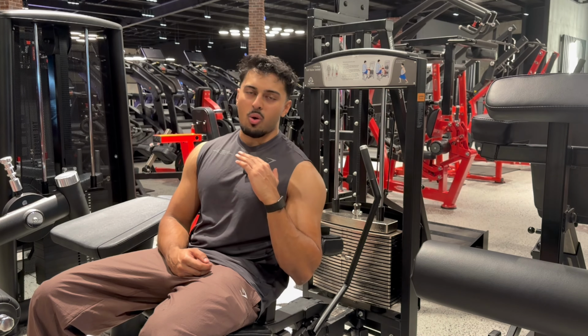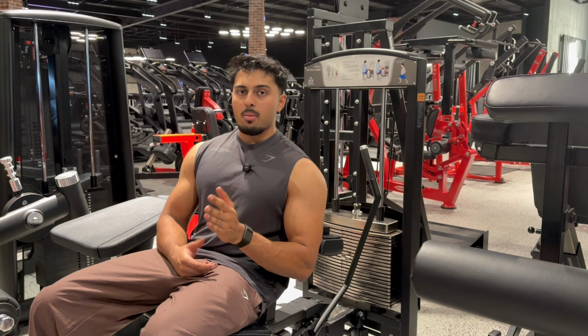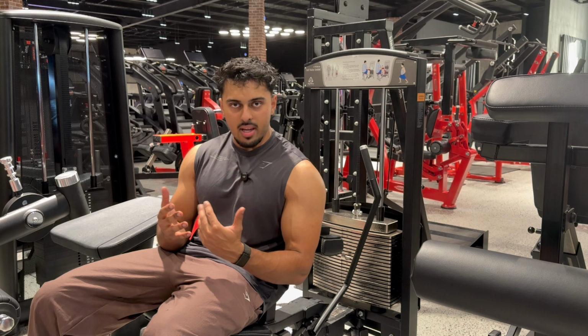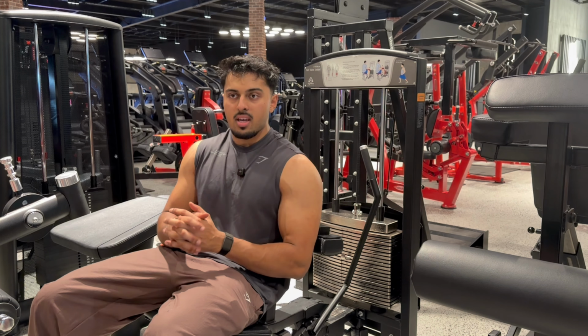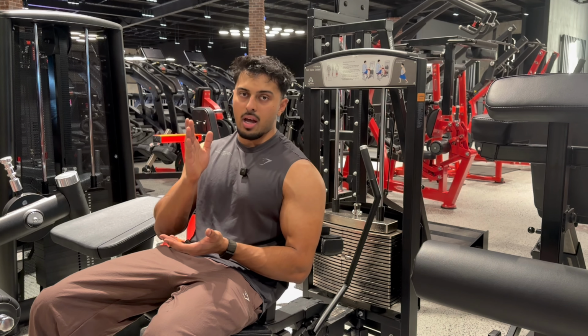I'm not gonna make you watch all 4 sets, of course, but it is very important that the aim of the game is to get the volume spread out across the week, especially when I'm trying to bring up my legs, and calf being, of course, a big part of your legs. To have that volume spread out throughout your week is very, very important. So I'm happy that we have calves in our chest day.